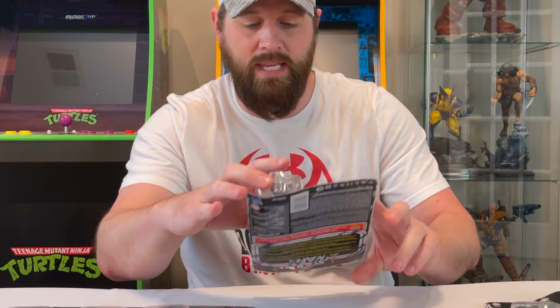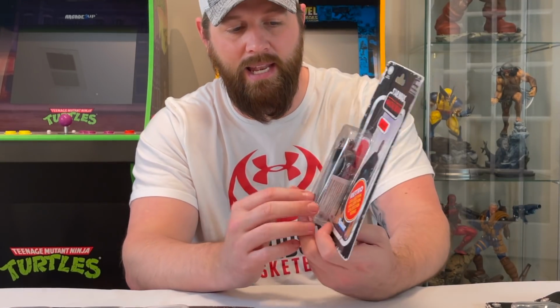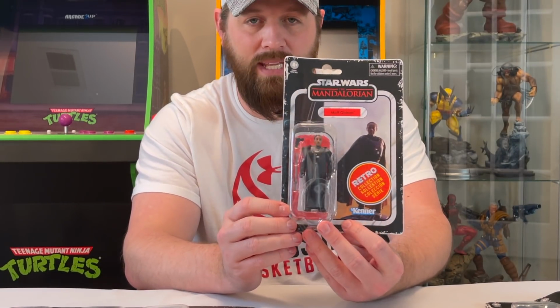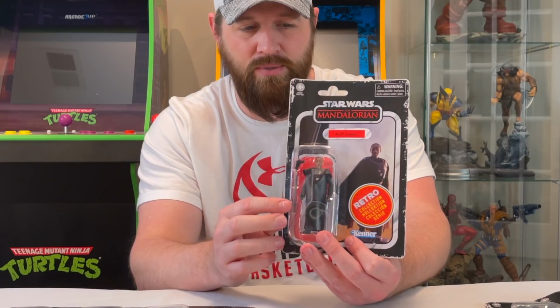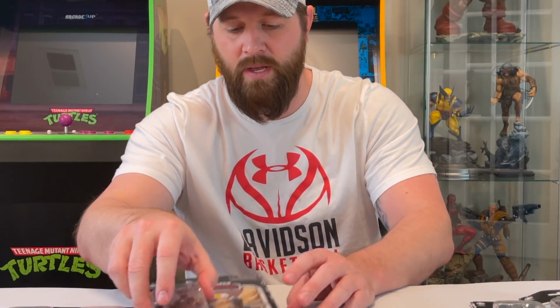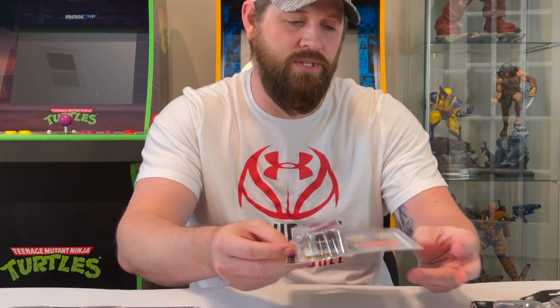We've got the Moff Gideon, which is maybe the best figure in the lot as far as just how good he looks. A friend of mine even pointed out that he does have the Darksaber there. It's kind of a clear translucent, but it's cool how they did that for the retro collection. We've got IG-11, one of everybody's favorite characters from the show.